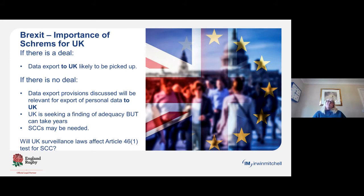Certainly the ICO's position is that they are monitoring the position in relation to Brexit negotiations and adequacy negotiations. And so certainly it is, again, watch this space in relation to that. If we don't get adequacy, where does that leave us? Well, it means that probably people will have to look at putting in place standard contractual clauses to send personal data from the EU to the UK.